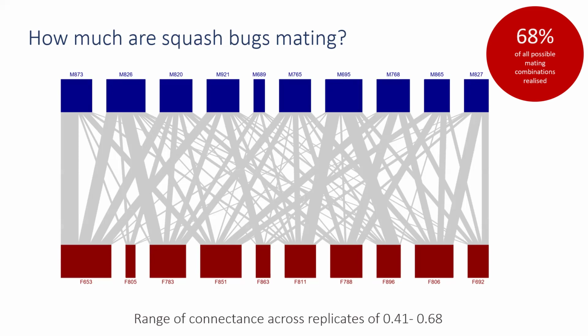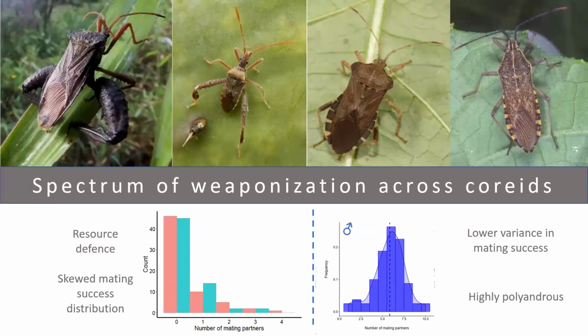So that's very strikingly different, but potentially predictable, because they don't have this obvious weapon, and so our assumption that they wouldn't have any resource defense behavior was met in this case. They've got much lower variance in mating success and really highly polyandrous mating system dynamics.